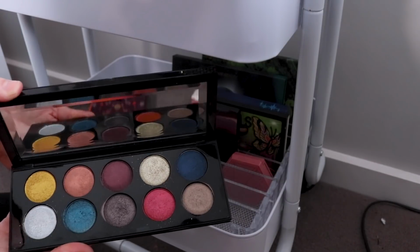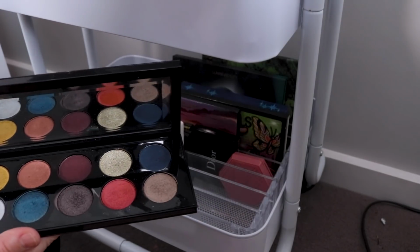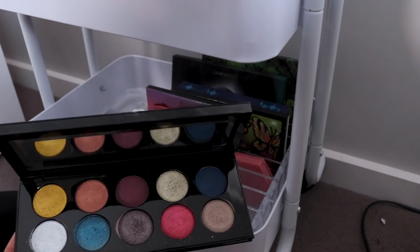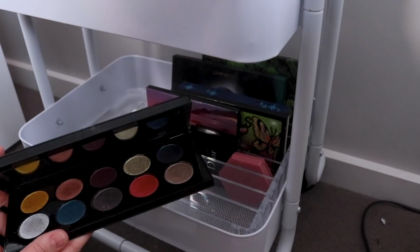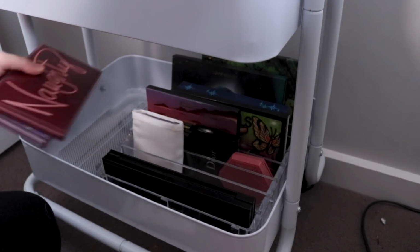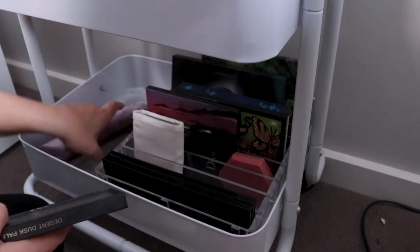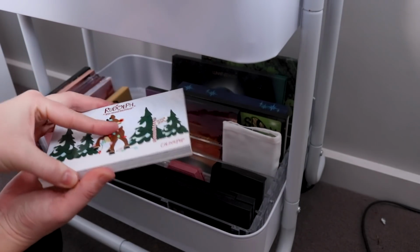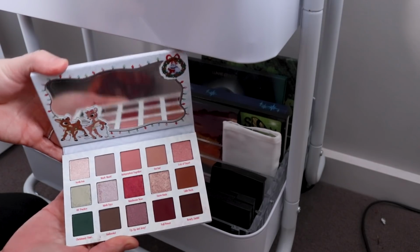This is Decadence, by the way, because my one that sits on my vanity here actually only has 8 slots, which is very annoying. So Decadence is down here, but I put it in the number 1 spot so that it's like an easy grab. I think I'll put my Huda's over the side here. I cannot wait to try this palette, by the way. It is so cute.